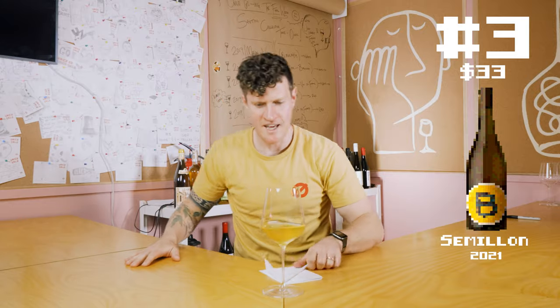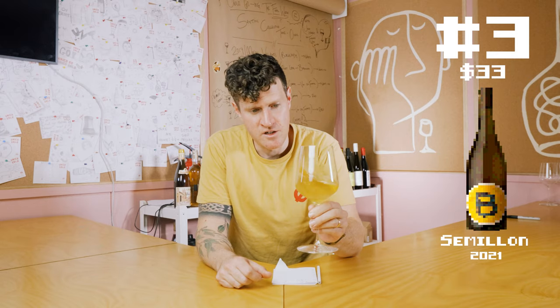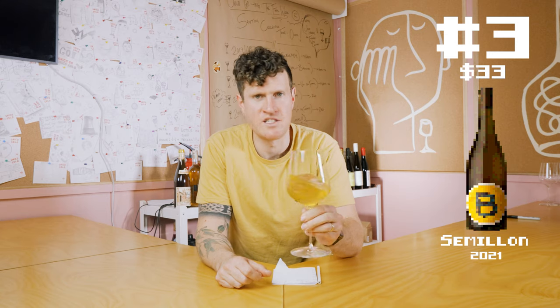All right, we've got another orange wine. That is grassy and herbaceous. On the nose, nothing super jumping out at me. Almost a little bit, big shout out to Dylan, I know you hate it when I use terms like this, but a bit brioche-y, actually. Smells brilliant, and I do think there's some, either it's Sauvignon Blanc or something earlier harvested.